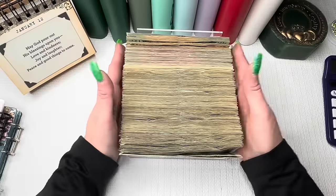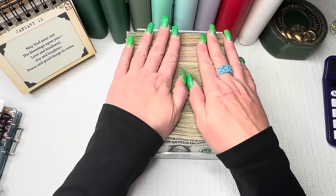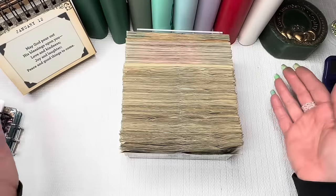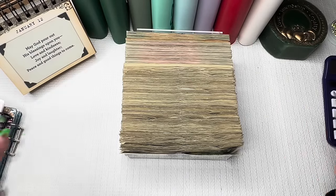All the cash. I will get this back to the bank and put it in the high yield savings for my girls. That's it, guys. I hope you enjoyed. Sorry, the number at the end didn't match up. Sometimes it does, sometimes it doesn't. And close enough, in my eyes.